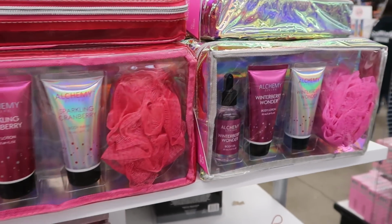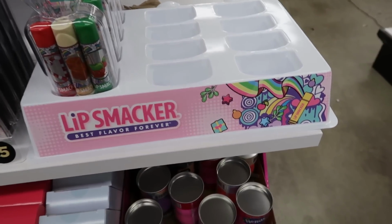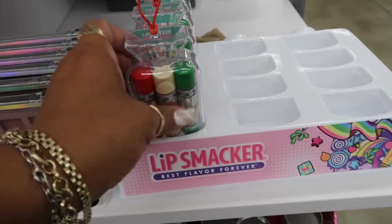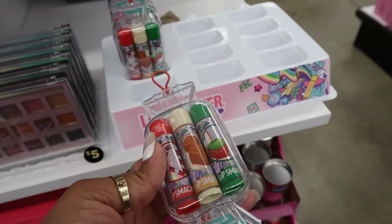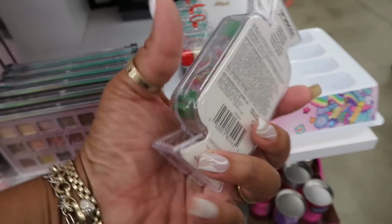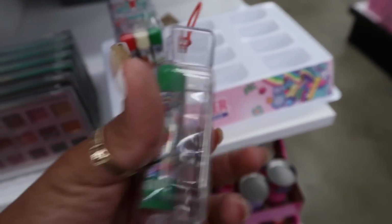Some more gift bags. And then this Lip Smackers right here. I'm not sure if they were all the same because the rest of them are gone, but they might have all been like this. I like how it looks like they come in a little candy container, and you have candy cane, butterscotch, and candy apple in there.